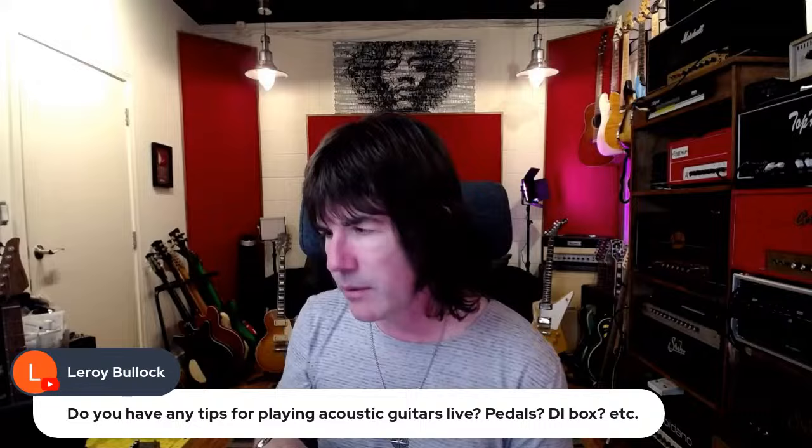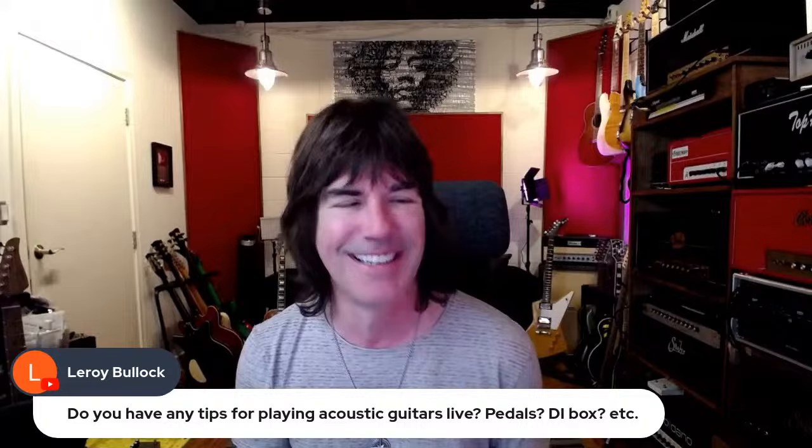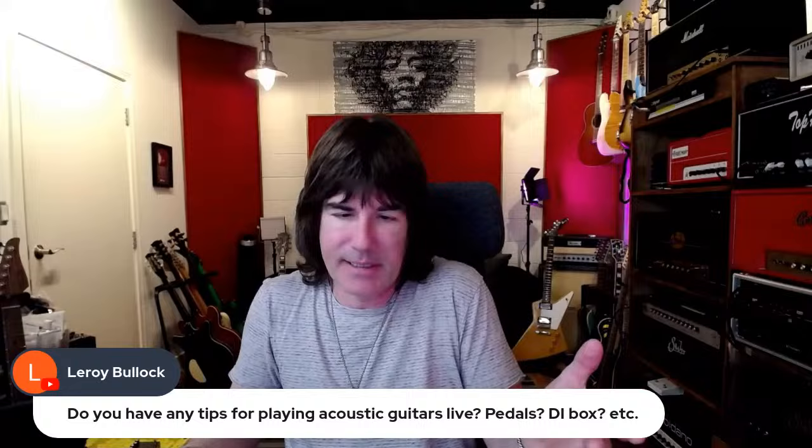Generally, when I try and add compression or anything to the guitar, the front of house engineer always goes, "Have you got compression on?" And I'll go, "Yeah, a little bit." And they'll go, "Can you take that off and I'll just do it here?" I'm like, that seems to make sense, because in a big PA, whatever they've got at front of house, they can maybe handle it better than I can.